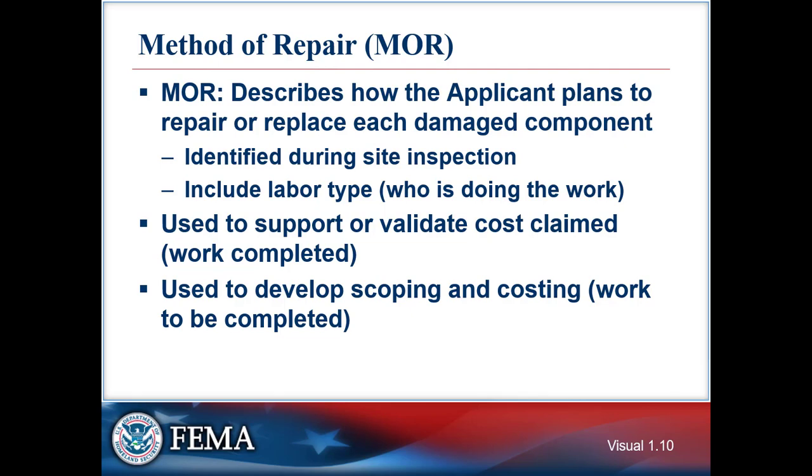Whereas the damage description and dimensions indicate the scope and size of what was damaged, the method of repair describes how the applicant plans to repair or replace each damaged component. The method of repair is identified and indicated by the applicant during the site inspection and includes the labor type, whether force account, contract, or both. The method of repair is important because it is used to support or validate costs claimed for work completed, and it is used to develop scoping and costing for work to be completed.